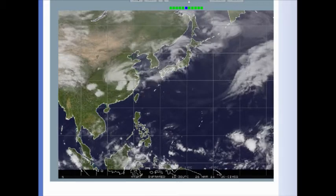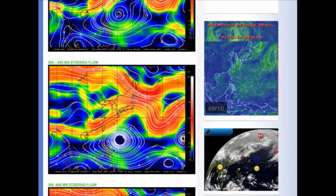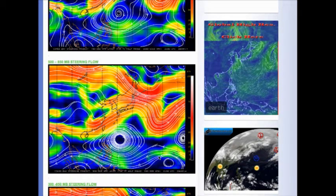Where could it possibly be heading? Well, at the very least, our current streamline analysis does depict a high pressure ridge, and we are seeing that over basically the northern parts of the Philippine Sea. So if we have a low here and it doesn't get picked up at any time, and right now it doesn't look like it's going to because it's so far south, then it's going to stay on the southern edge of that high pressure ridge, continue to track off towards the west, eventually impacting the Philippines.